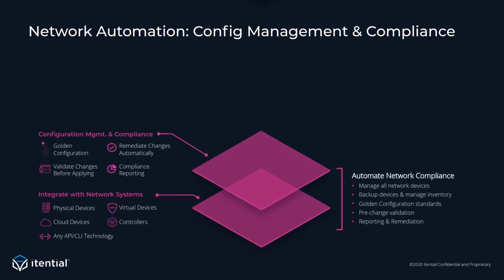So the second layer here is all about configuration management and compliance. So let's talk about these a little bit, Rich, and how these two pieces are really sort of the foundational components of any good solid network automation solution.